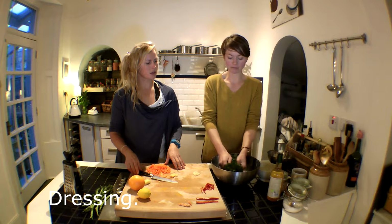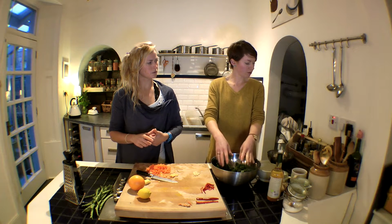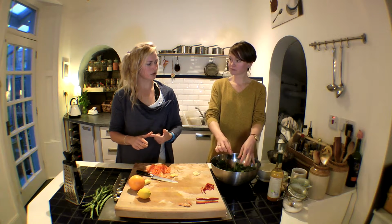You can make a basic French dressing if you want, or you could just do olive oil and vinegar and salt, or you could do balsamic dressing, whatever flavor takes your fancy. So we will use what we are using today. I'm going to do olive oil, a little bit of maple syrup, and apple cider vinegar. Okay. And a bit of salt.